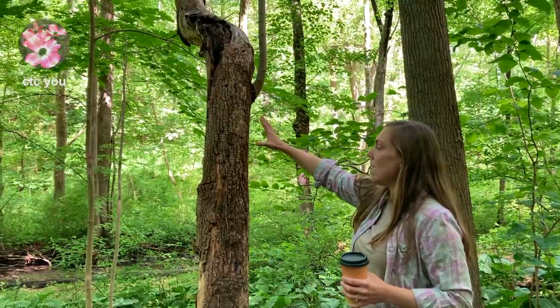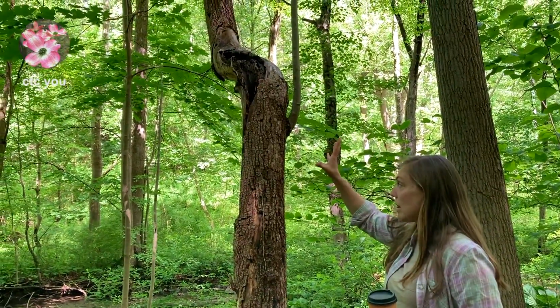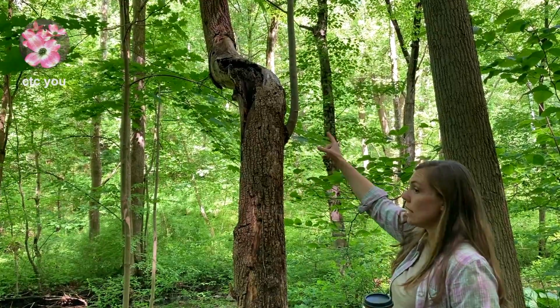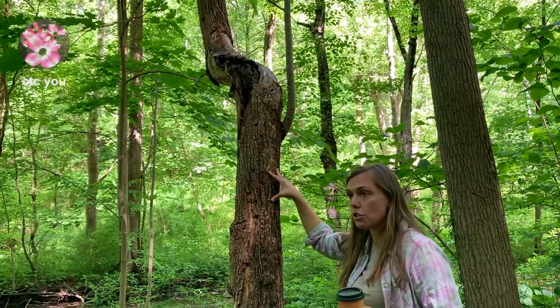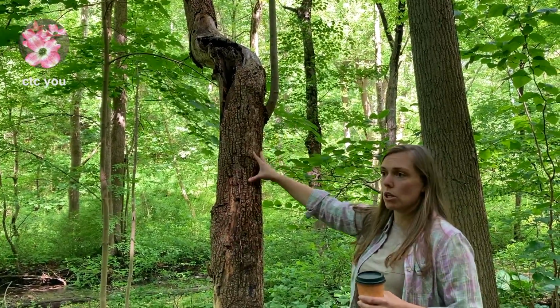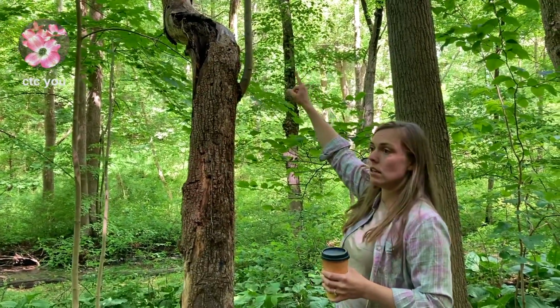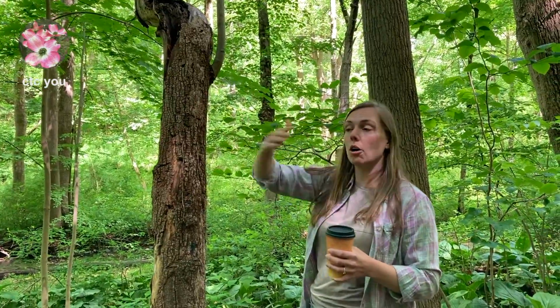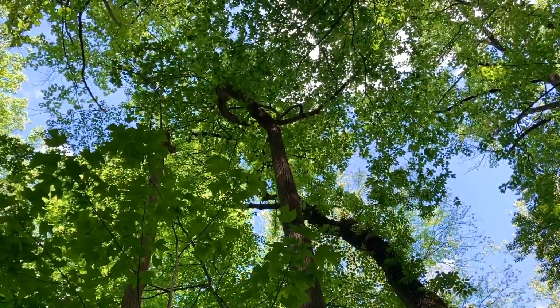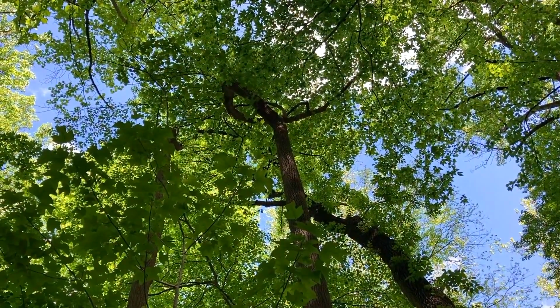Wow. And I think, I could be wrong on this, but I think these kinds of trees were very important for indigenous peoples. They used them as very important navigation markers. So something like this, they would use to help people find their way. And the one next to it almost has a spiral. Wow, look at that. Oh my gosh.